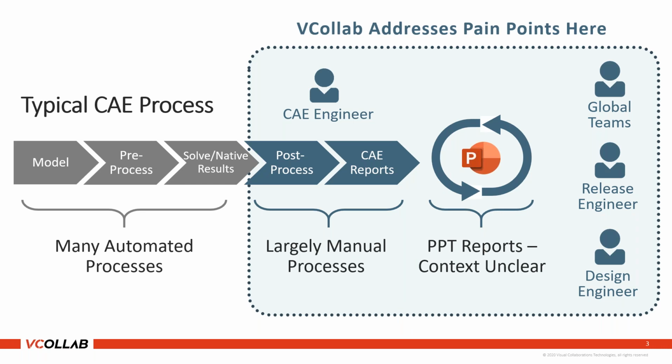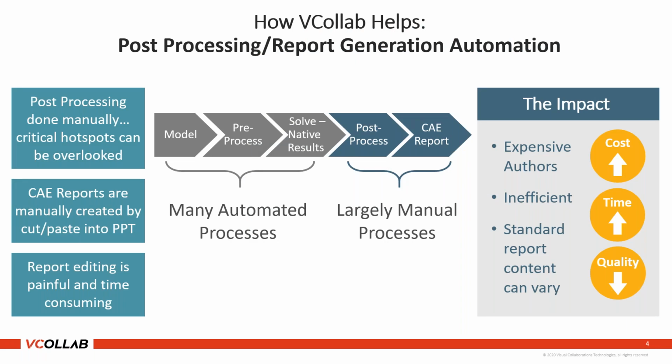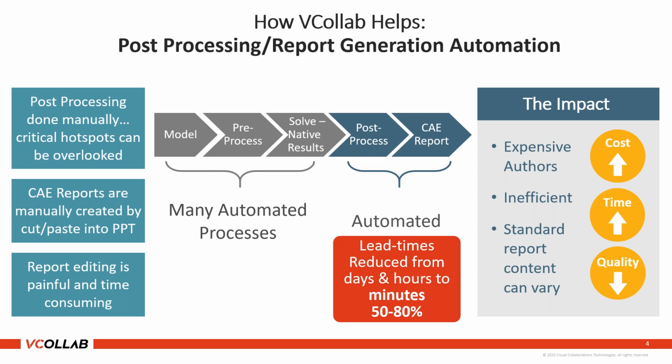In this area that you see boxed in, this is where VCollab can help companies address those pain points. And how we do that is in a couple of ways. You heard me mention that the post-processing and CAE report generation steps are largely manual. We can automate those, or help automate those, with the VCollab environment, in most cases reducing those steps from days and hours down to minutes. On average, that's somewhere between 50 to 80% efficiency improvements in the time it takes to go from native results to actually creating a CAE report that can be shared with downstream stakeholders.